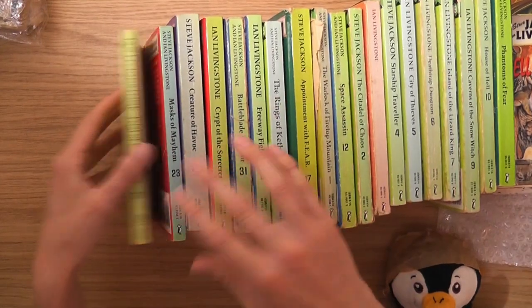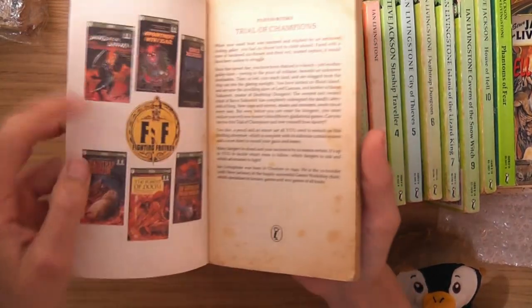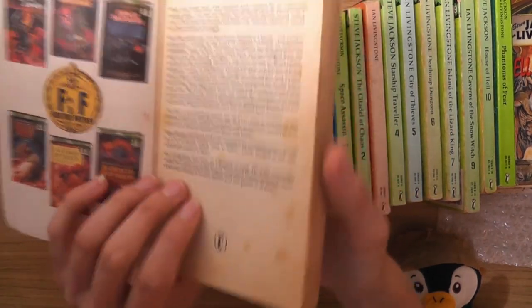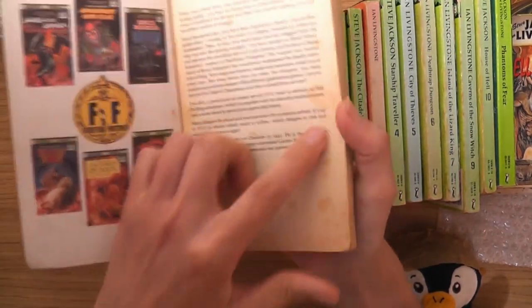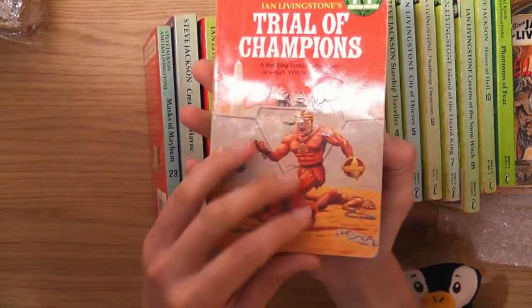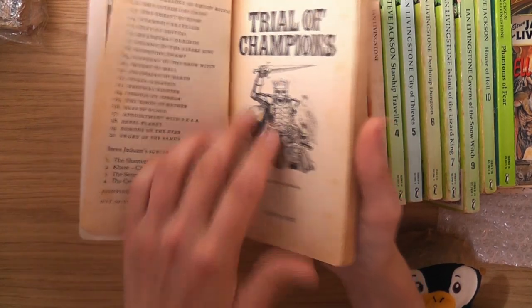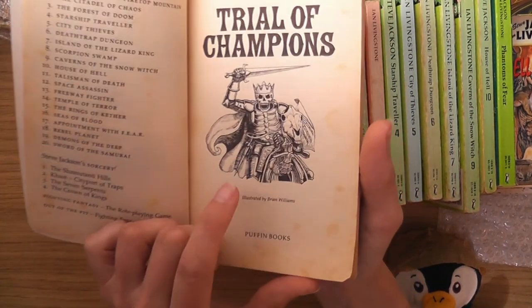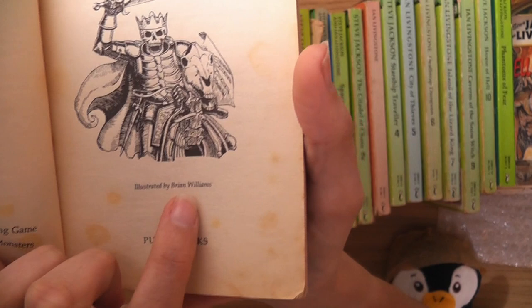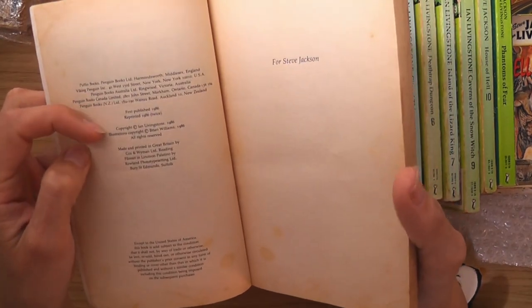So what have we got here? We've got Trial of the Champions, Ian Livingstone. The fact that these are showing signs of aging, I love that. Somehow it makes it a bit more special to me, the fact that they're aging. But look at these, illustrated by Brian Williams. This one was 1986.